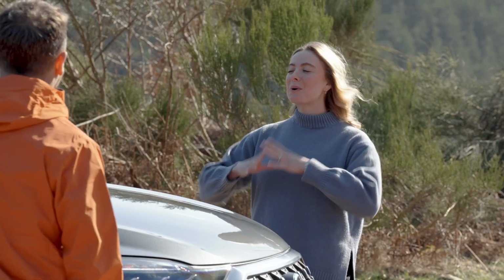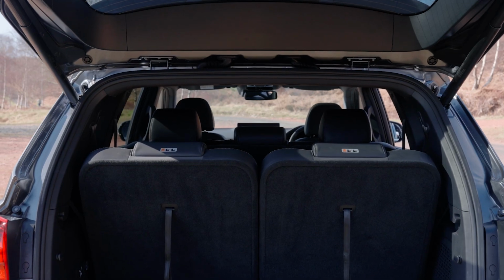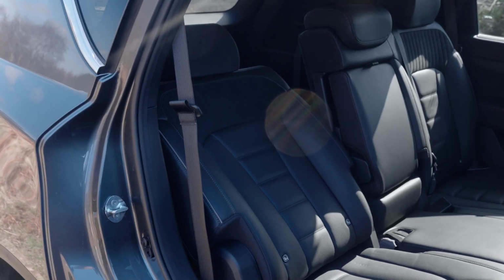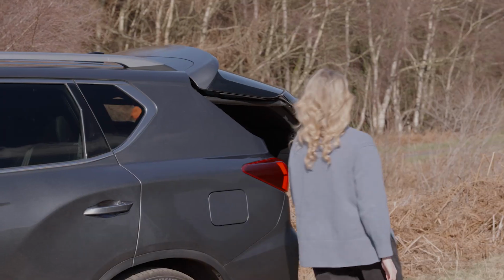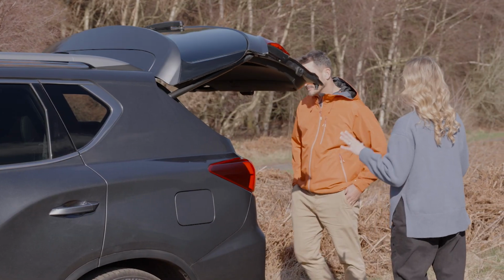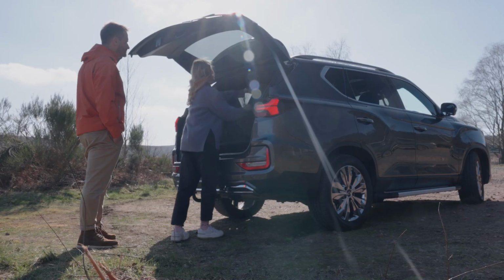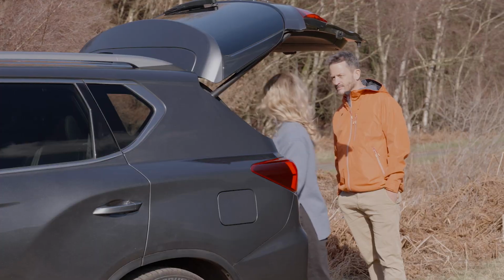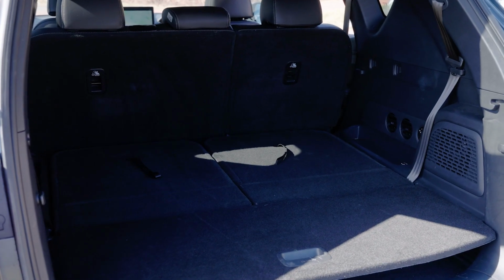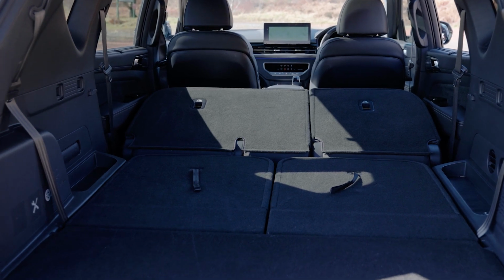With the Rexton, it's all about what's going on the inside. So it's got 7 seats as standard. The second row recline really far for that luxurious feel, and the third row even has its own aircon. And as you can imagine, this thing has a huge boot. If you put these two down at the back, you've got 872 litres of boot space. If you put them all down, it's 1,806 litres. Wow, it's like a van.